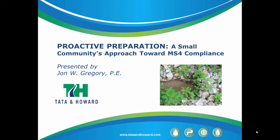The presentation this morning will talk about the proactive approach and preparation that the town of Leicester, Massachusetts is taking towards MS4 compliance in an effort to meet the general permit slated to come out for the Commonwealth of Massachusetts in the near future.